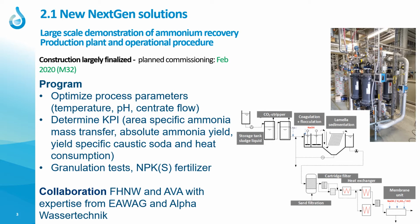We will also perform granulation tests and NPK fertilizer tests. This is a collaboration between FNV and AVA Altenrhein, with contributions from EVAC and Alpha Wassertechnik, who are in charge of building that plant.